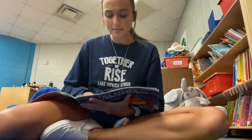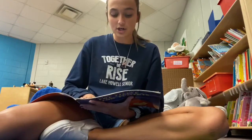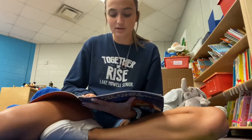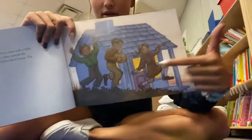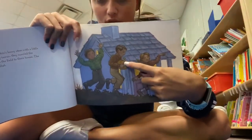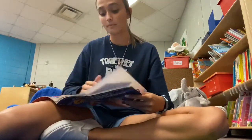So they cut the pumpkin's heavy stem with a little saw knife. Remember what the stem was from the beginning. That was a vocab word, you guys. Each taking turns, they carried the pumpkin home across the field to their house. The little pumpkin liked that. Oh, here's the little kids and here's all the house and they're carrying it. If you look, there's the little stem and they're gonna cut the stem off with a knife. So I wonder what they're gonna do to the pumpkin. I don't even know. So let's keep reading.